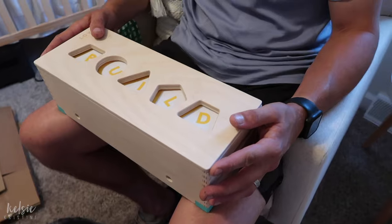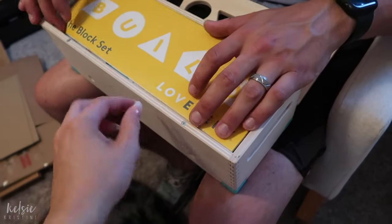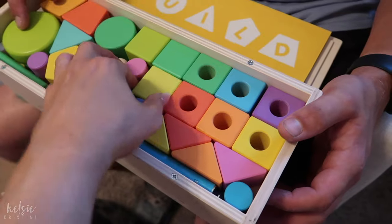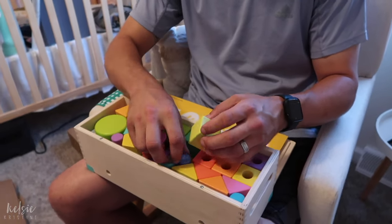So Love Every sent us this block set in this really cute box. It has a little magnetic lid. It has all of these blocks in here, and they're little wooden colorful blocks. And then they sent us one other thing, so we're gonna open that guy up right now.